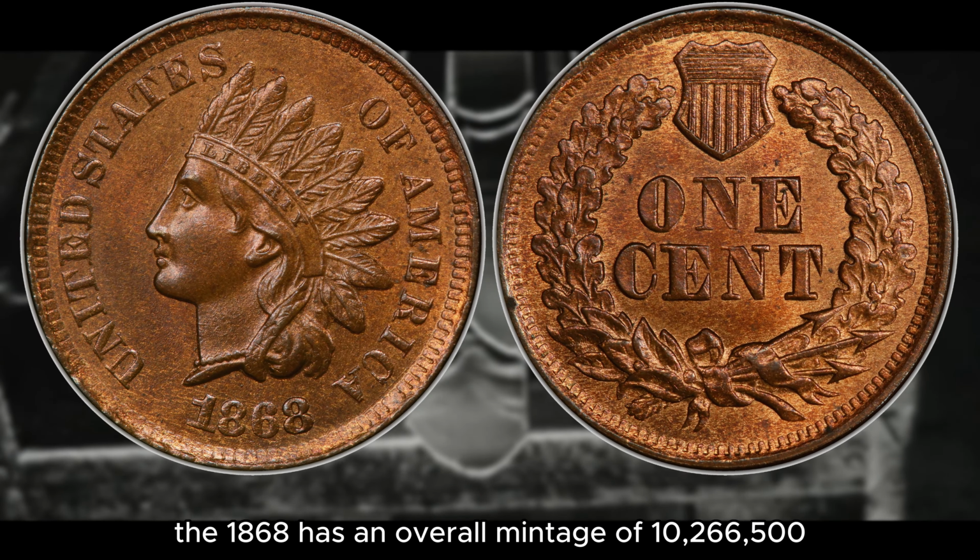It can be worth around $1,500 on the low end of the Sheldon scale, so that holds quite a premium even if it is pretty beat up and worn. But this Indian head penny, the 1909S San Francisco Mint, can be worth all the way up to $72,000 when you start to hit the high MS range, and also if you get that red color designation.